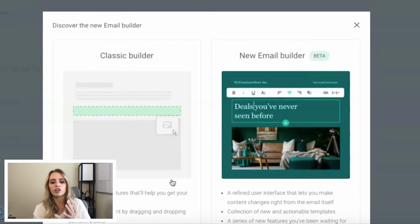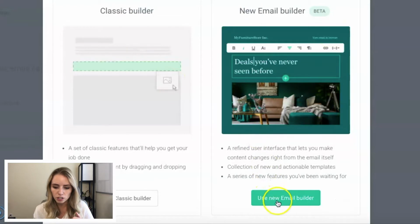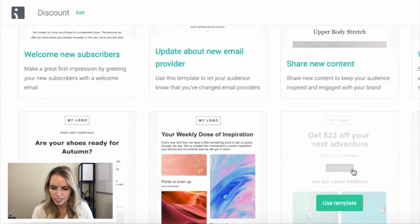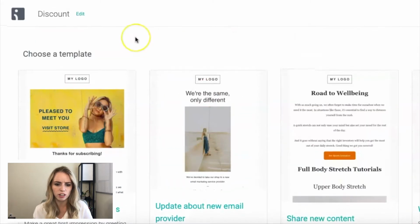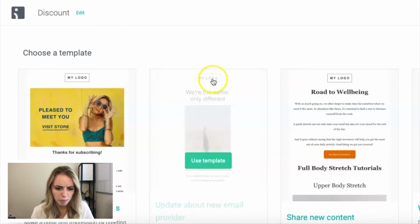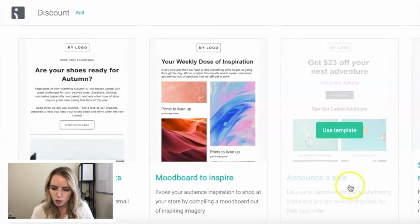So now they have their new email builder that they're testing. You can see it's in the beta mode, or you can do the classic builder. So let's go ahead and use the new email builder. Okay, so here they've got a bunch of different templates. Now it is a little unfortunate because a lot of email marketing software will have a filter feature that you can look at the different templates, but Omnisend does not appear to have that. And let's go ahead and do this one because we are doing some sort of discount. So let's click on Use Template.